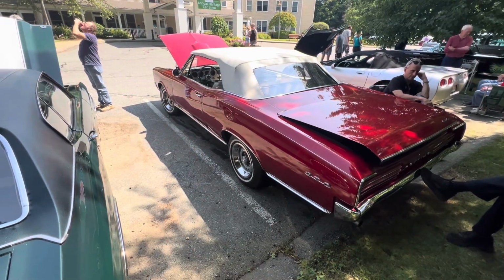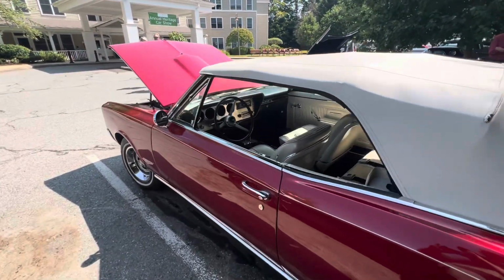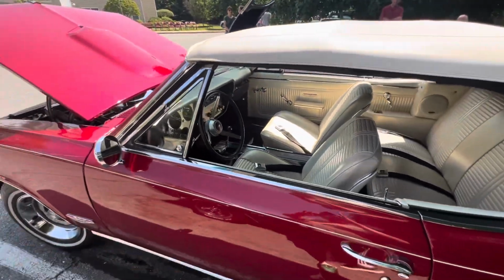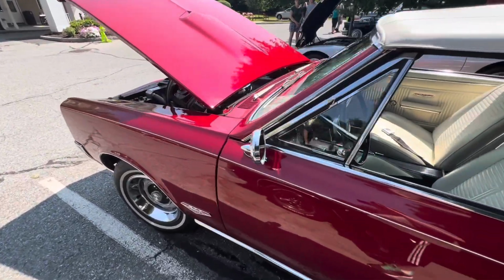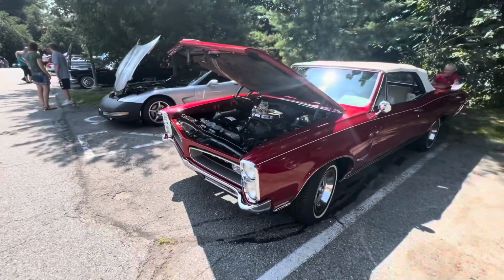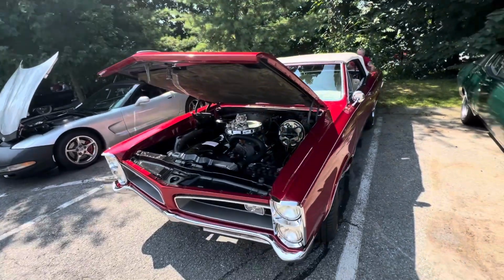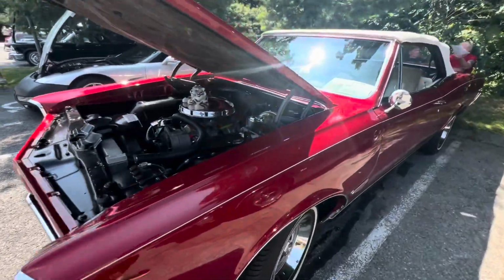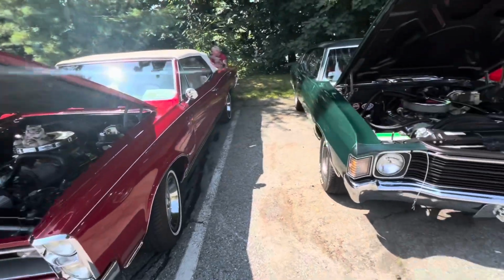66 GTO convertible, 389, 4-speed, turned aluminum dash, bucket seats, bench in the back, manual windows. This car is gorgeous, right? Again, the GTOs took off. I like the stacked headlights in the 66, really clean under the hood, obviously a power brake car, most likely a 4-barrel. This could have been a tri-power, and this is a single 4-barrel car. So just really pretty. We'll switch over to this beautiful Chevelle right next to us.